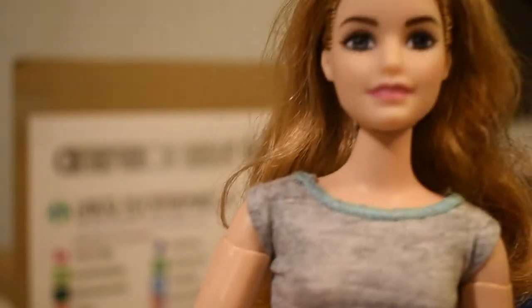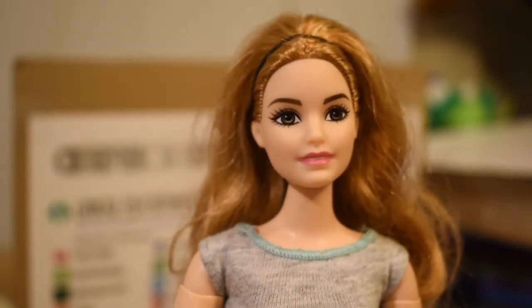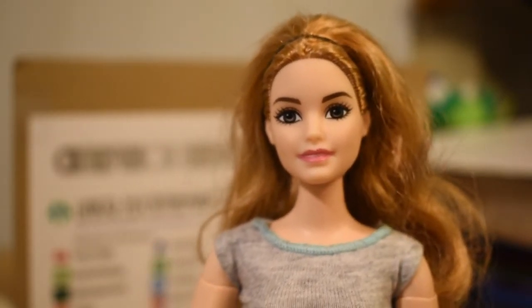In 2014, they came out with a new Latina head, and I think some of the dolls were labeled Teresa, but other ones were labeled as Hispanic or Latina. So I just call it the 2014 Teresa face. This one's hair needs some work, but this is that face on a curvy doll. The collector version of this is called Neysa.